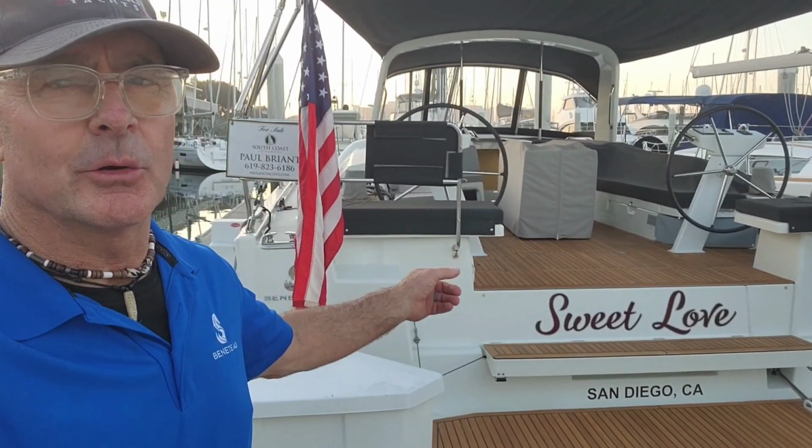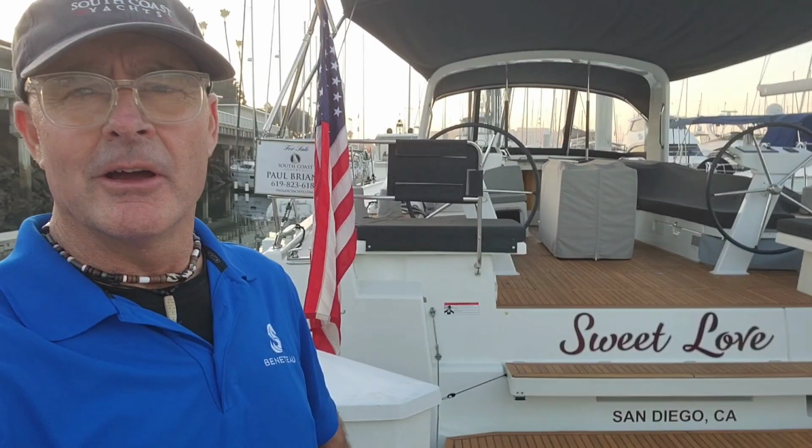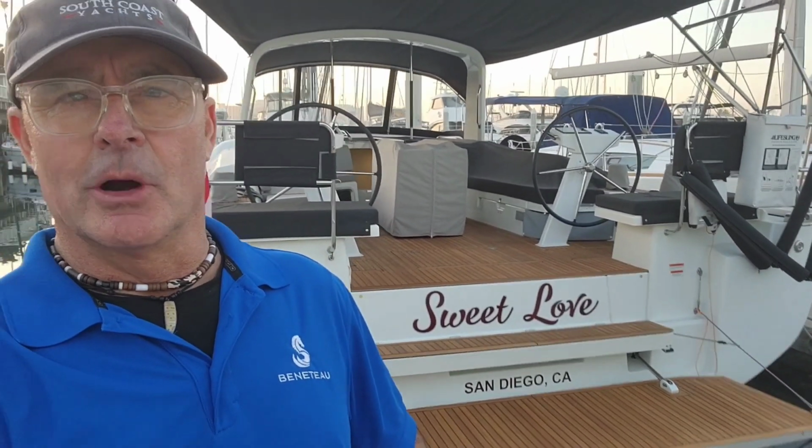This is a 2022 Beneteau Oceanis 51.1 called Sweet Love, and she's loaded with wonderful options, absolutely beautifully clean and well maintained, shows pride of ownership throughout the whole boat. So I'm going to do a full walkthrough end to end and show you all the features of this boat. She's available here in San Diego. She's at Safe Harbor Sun Road Marina, and I'm filming this on a beautiful December day in San Diego.